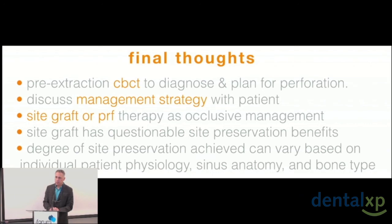Second, to adopt either the site bone graft or the platelet-rich fibrin therapy as an occlusive management to both minimize the chance of development of an oroantral fistula and also provide better healing for the future and really achieve the bone and soft tissue closure that we intend.